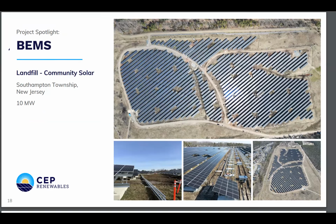Reason being, this site was bisected by two different utilities. So we sent 5 megawatts to one utility and 5 to the other. So, that's just luck, right? I mean, you can't make that happen. That just happened for this site. But we took it and are very proud that we have the largest community solar project in New Jersey.